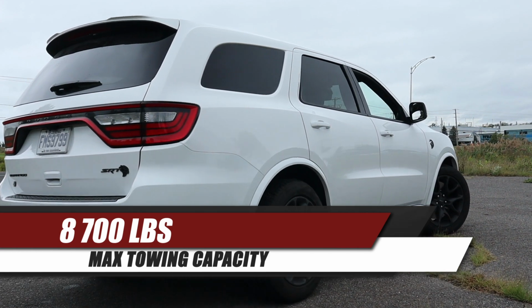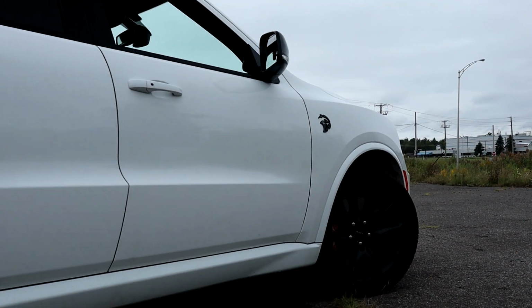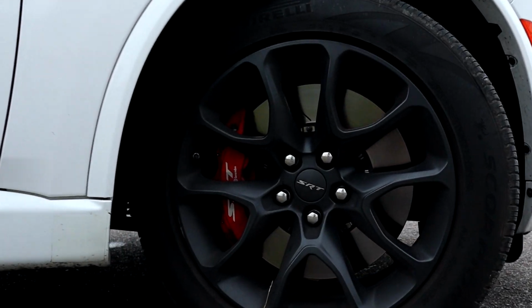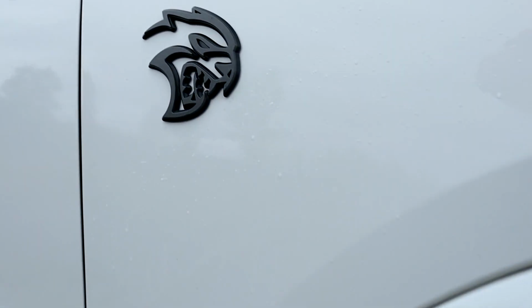So I really like this thing. You can do so many things with the Durango. You can bring a lot of people. You can go to the drag strip. You can tow with it. I like having something that can do a lot of things like that, and that's pretty much what you get with the Durango Hellcat.